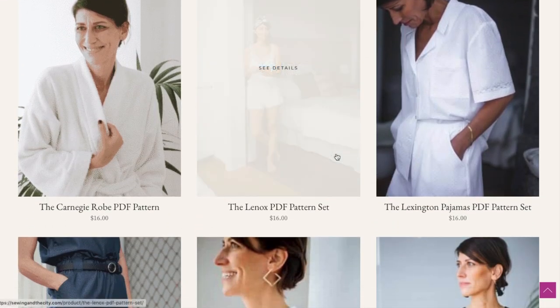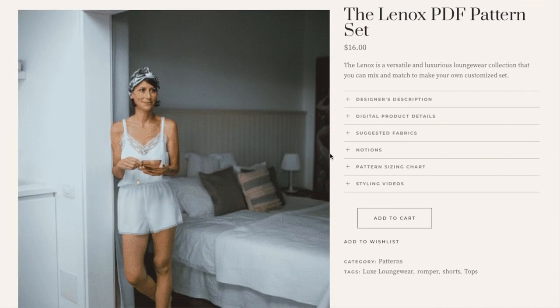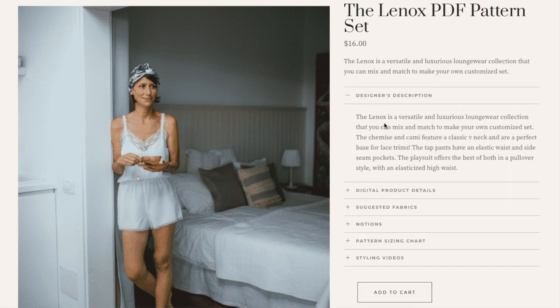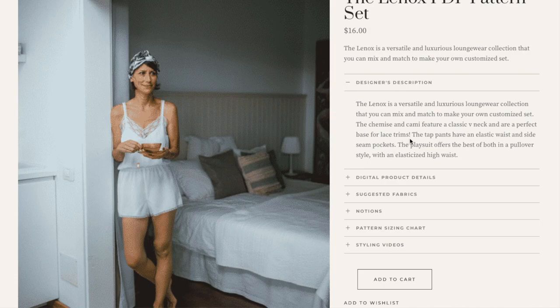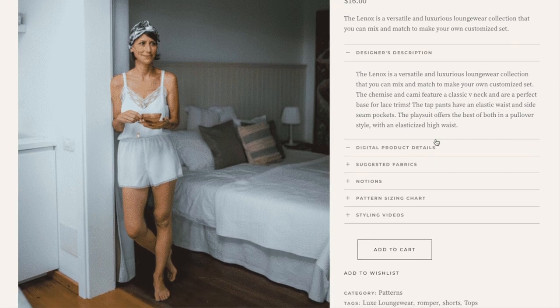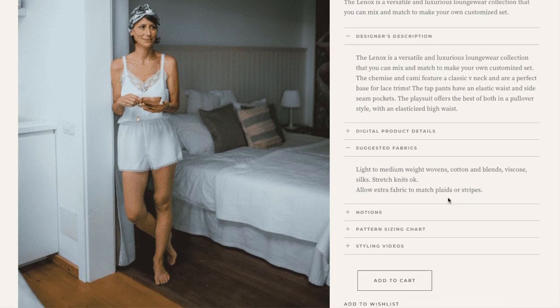Okay, so robe. And then we have this Linux set. Super sweet pajamas. A versatile and luxurious loungewear collection that you can mix and match to make your own set. A chemise and cami feature a classic V-neck, a perfect base for lace trims. Tap pants. Never heard of tap pants. They have an elastic waist and side seam pockets. The play suit offers the best of both in a pullover style with an elastic high waist. Light to medium weight wovens, cotton and blends, viscose and silk. Stretch knits are okay.